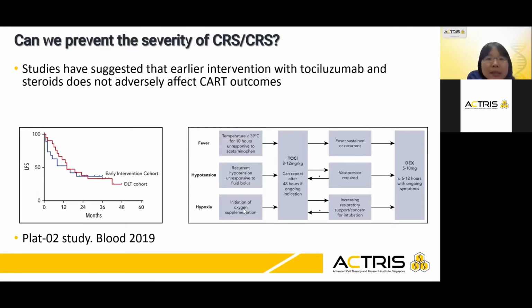So this is the PLET study where they compared the early intervention cohort, which is the blue, to the old cohort, which they only intervened when patients became unwell with hypotension and needed oxygen and all that. In the early intervention cohort, quite rapidly when they're not well, they have fever unresponsive to Panadol, they need recurrent fluid boluses, or they need any oxygen, they quickly jump in with tocilizumab and steroids. And they showed that there is no difference in outcome. This early intervention doesn't affect the CAR T effects, but helps to prevent serious side effects from CRS.